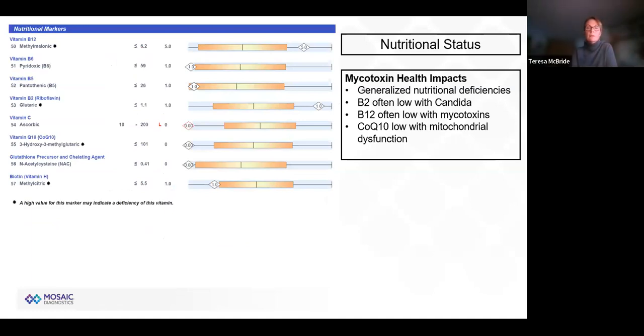Here we can look at nutritional status. We've already talked about how there are generalized nutritional deficiencies with these patients often. Things we see are the need for B12, B2, again CoQ10. These are just some.